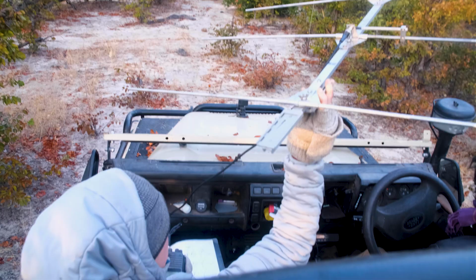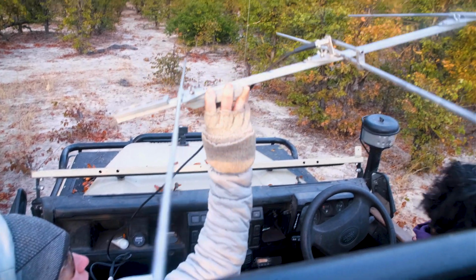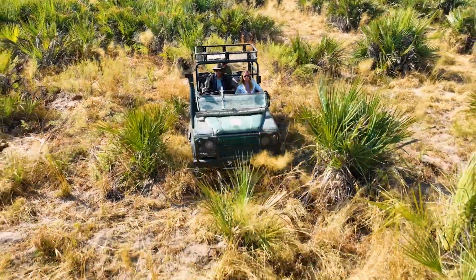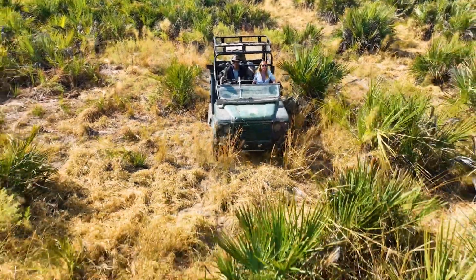So it's sort of like a game of Marco Polo, where we can try and find where the animals are by listening to the sound of that beep, the direction of it, how strong it is, and then navigating towards it. So this is an audio recorder.